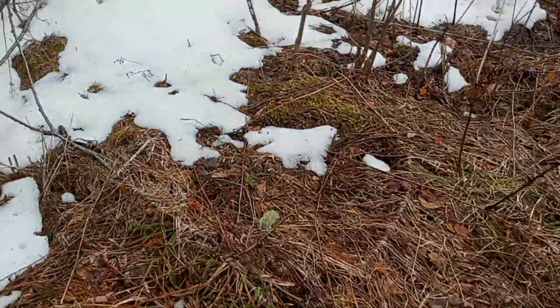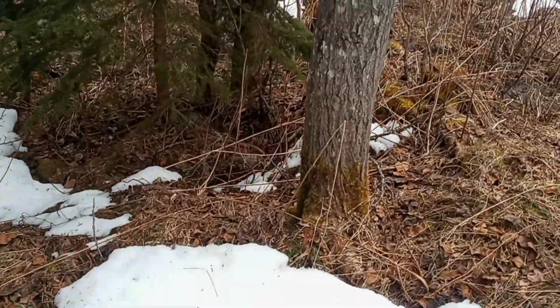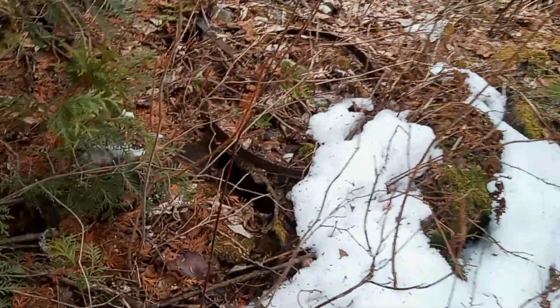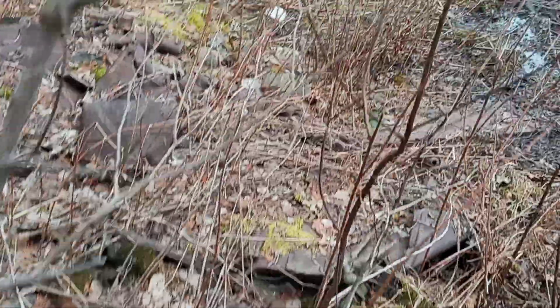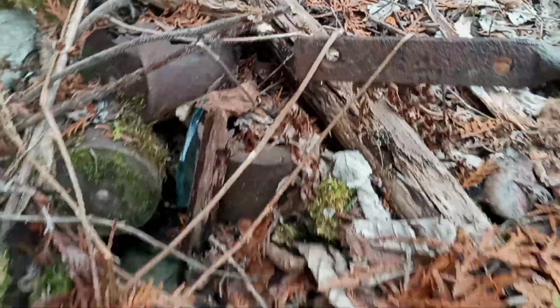So I can show you a couple of things. It's not a really nice dump that has a lot of cool things, but that buggy was really neat, I thought. It's like a dune buggy type thing. I don't know really what it was. You can see there's like an old boot. Got some old mechanical pieces of something.